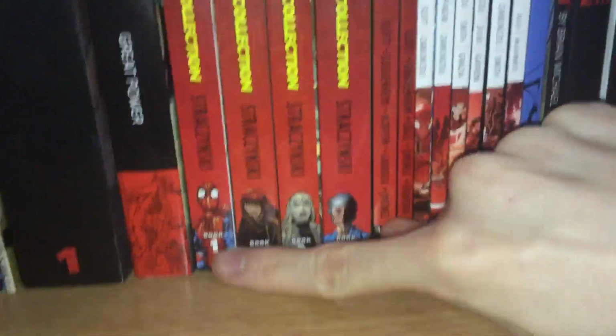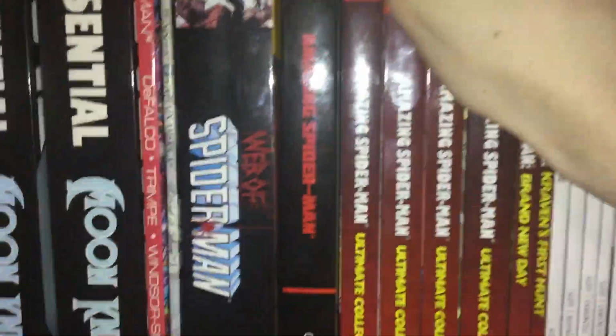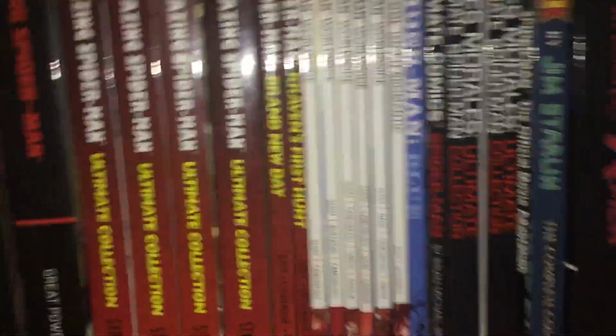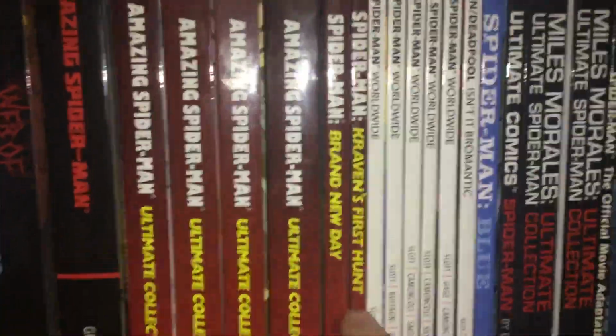I've got volumes 1 through 4 of the JMS run on Spider-Man, which has some really solid stuff, like really, really solid stuff, with a couple of blemishes. But you know, stuff happens. Brand New Day, Volume 1. Kraven's First Hunt. This is a really fun story. This has Spider-Man and Daredevil teaming up.